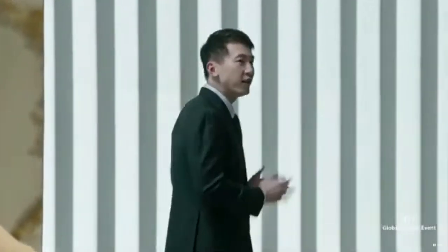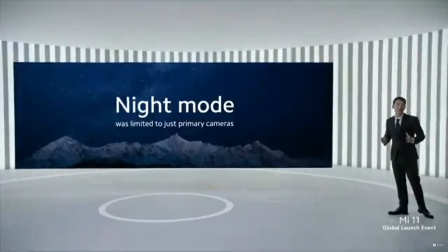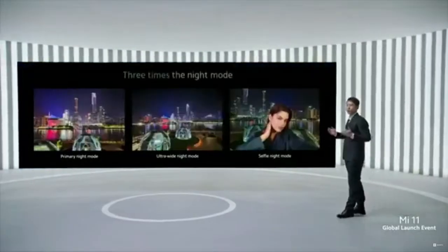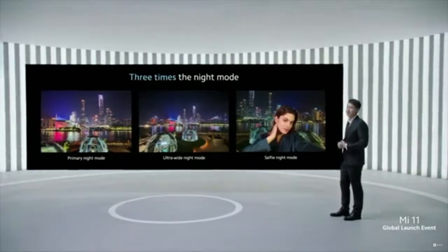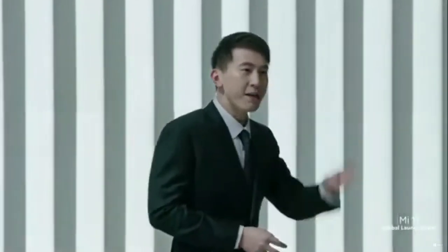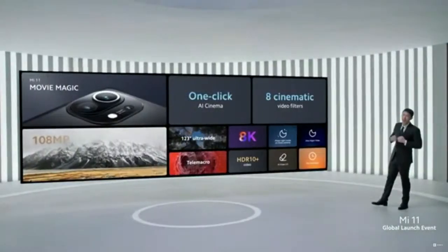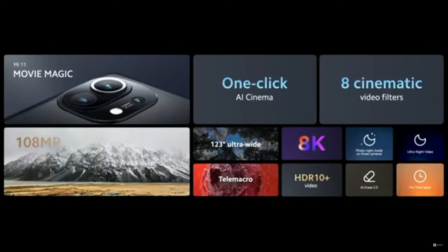Our night mode improvements are not limited to ultra night video. We have also taken our photo night mode to a whole new level. Competitor and previous generation smartphones are limited to night mode on a single primary camera. Mi 11 will still offer night mode on our primary camera, but we will extend it to ultra-wide and the selfie cameras as well. This means three different cameras to shoot night mode, enabling you to capture the nighttime angle you need. With one of the world's best 108 megapixel camera, 8K, and some of our most advanced software experiences ever, Mi 11 has taken videography and photography to a whole new level.